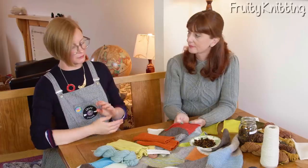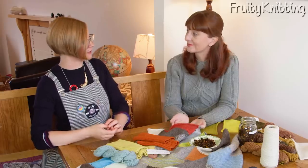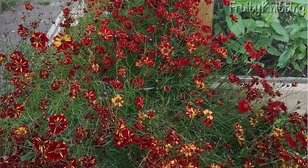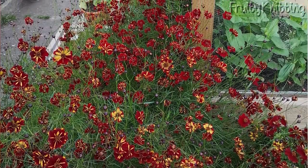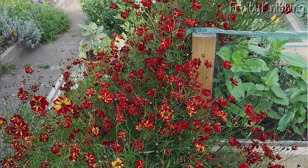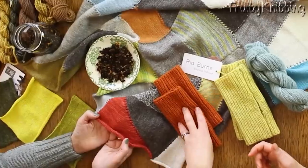But I've also grown some more floral crops that I knew would be ready this year, so I would have some things to dye with. And the biggest success has been Coreopsis, which is a flower. There's a variety called Coreopsis tinctoria. If it has tinctoria at the end, it means it's a dye plant, essentially. Okay. And that's produced this beautiful orange here.